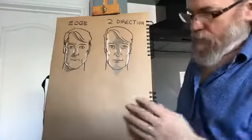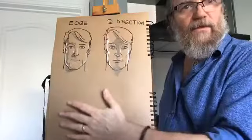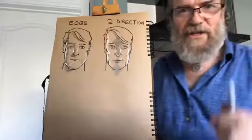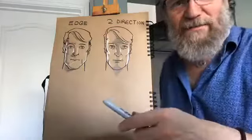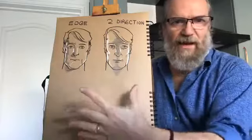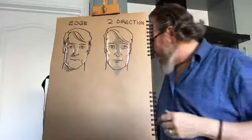Okay, I appear to have a gap at the bottom of my page, so I can probably take a request. If anyone's got something they'd like to see drawn in that area, I'm happy to do that.